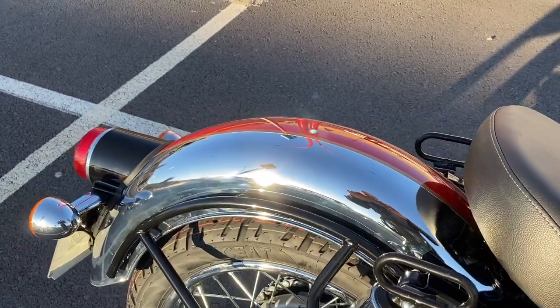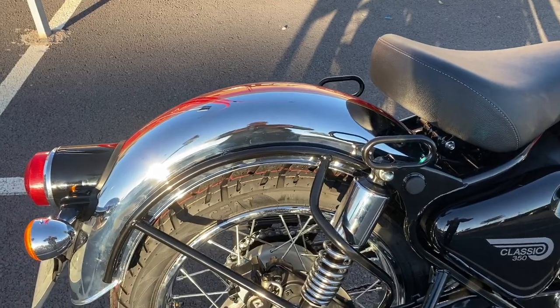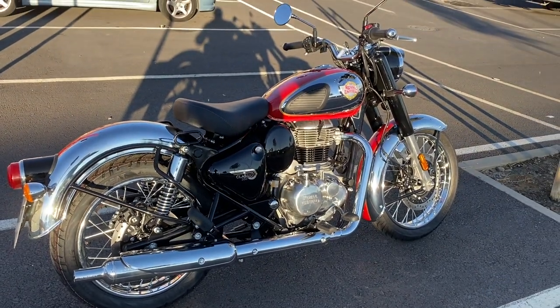As you can see here, I had the dealer remove the rear seat for me. We've picked that up with the car, so I'll have that at home. So basically we are now down to the single seat variant of the Classic 350.